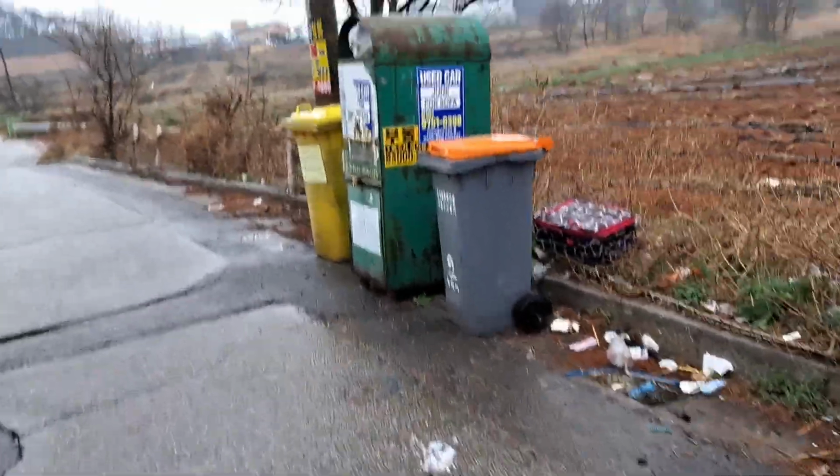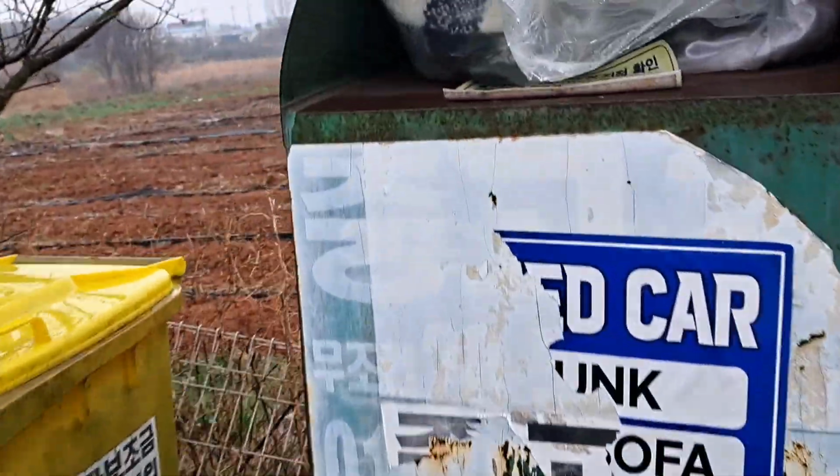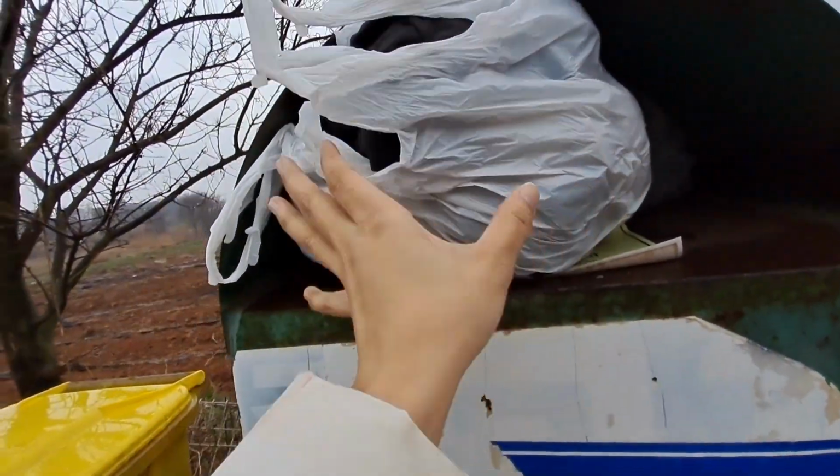I put them in the textile bin, and I'm a bit conflicted because, oh my god, look at how full the textile bin is. Because oftentimes these clothes are exported to poor countries, and I don't know if I'm causing supply chain issues there or causing environmental pollution.